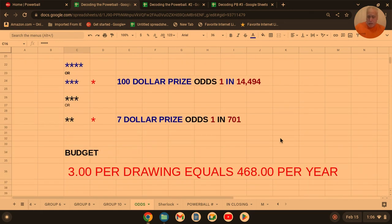Okay, so another thing for a budget, I want to know what I'm spending. So if I spend $3 per drawing, there's 3 drawings per week. That will equal out to $468 per year that I will spend on the Powerball playing my game.